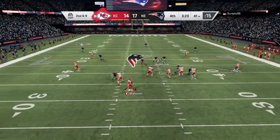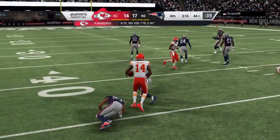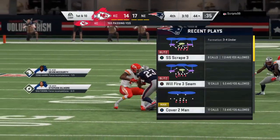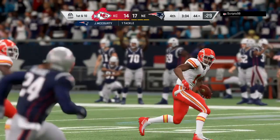On second and 9, Mahomes. And this is caught by Watkins. And taking it across midfield and inside the 45. Give him 15 yards on that one. Kansas City has a first down. Partney sold the go route really well. Thought he was going deep, then curled it back inside for a nice completion.